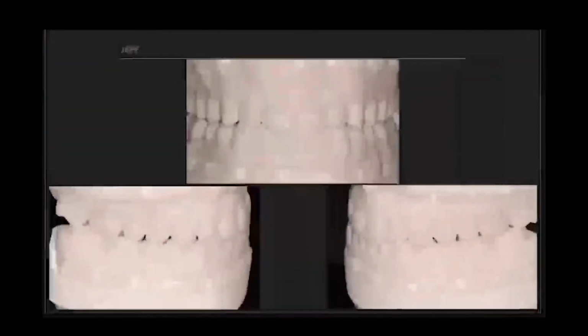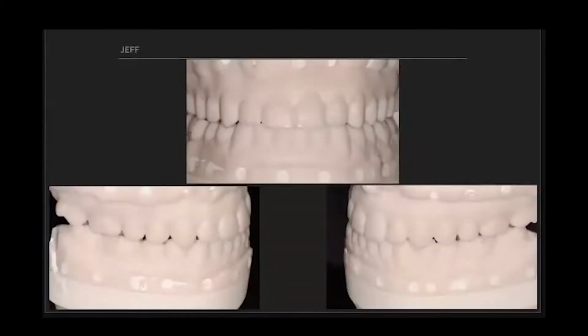And then these are his new mounted models. This is when we were already scanning and printing models, but we weren't doing our wax ups digitally yet. Now I'm doing most of my wax ups digitally, but this is his scanned and printed models after Invisalign, and we've done the equilibration on the models and an anterior wax up to restore those chipped incisal edges. And you can see that we've gotten him into a good class 1 canine relationship.